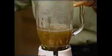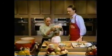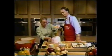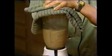Okay. Now, it goes into the blender. And I only fill it up halfway. Too much more than that, and you really get a mess on your hands. And I always put a towel on top just in case. And this isn't going to get strained, so you want to get it pretty smooth. There we go. So you just keep on doing this.